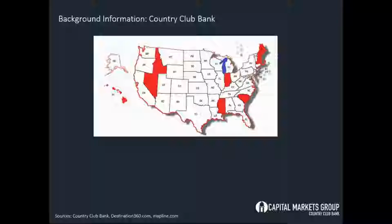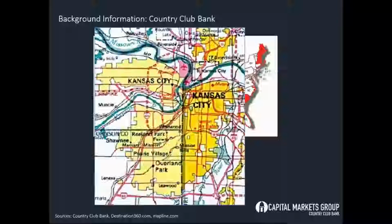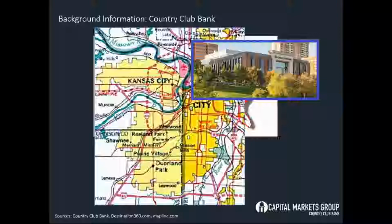So without further ado, we work with the Country Club Bank Capital Markets Group in Kansas City. We work with community banks throughout the country in both the portfolio management and sales capacity. We also provide community banks with asset liability management, mergers and acquisition activity, derivatives advisory, and other services through various subsidiaries throughout the country. And while we do have a large presence in the capital market space, we are first a community bank located on the Kansas City, Missouri side, and today we'll be presenting to you from Overland Park, Kansas, over on the Kansas side.